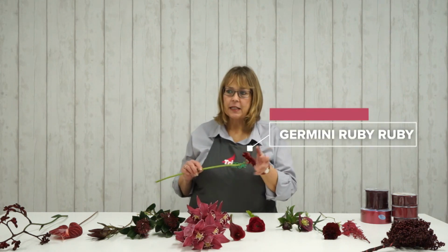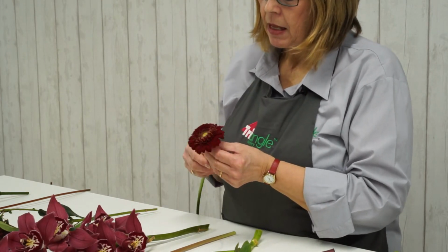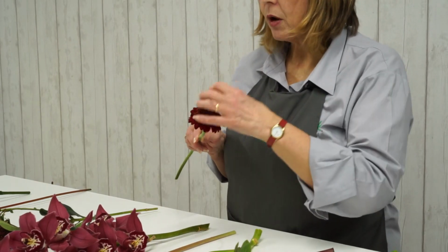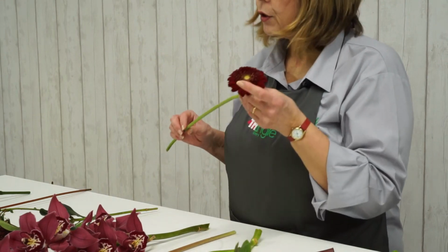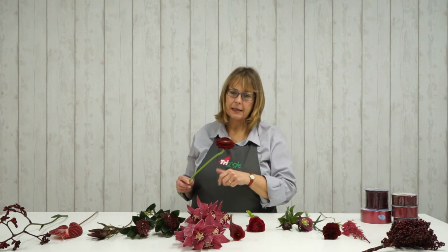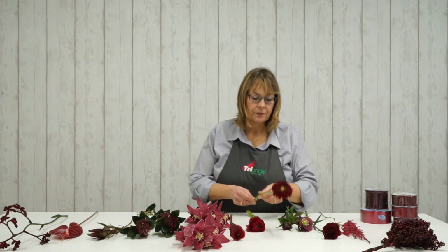This particular one is a Pomponnet variety. It's called Ruby Ruby, and it very much touches on the redder tones of claret. This is a really useful flower to use as a substitute if you can't get dahlias. It works well as a focal flower. It's multi-petaled, so it has that blousy feel to it. I would always advocate, if you're using gerbers though, that you do wire them. That helps to actually position the head where you want it to. So a little bit of a trick of the trade if you like. So that's Germini, Pomponnet, Ruby Ruby. As I said, the redder end of the scale.